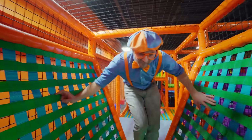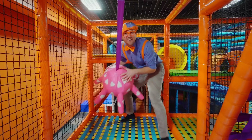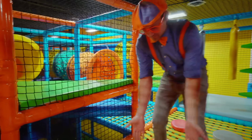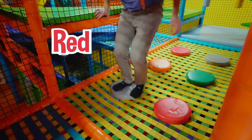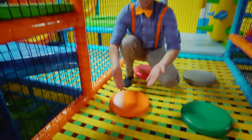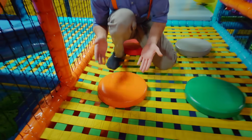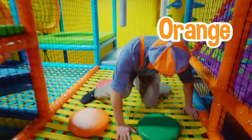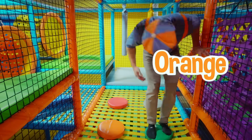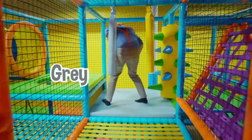Whoa! Come on! Here it comes! Whoa! Oh, here we go. Whee! Oh, okay, come on. Whoa. All right. Let's say the colors. Red, gray, green. Oh, wait a second. I just said green. This isn't the color green. What color is this? Yeah, this is the color orange. But hey, look over here. I'm so silly. This is the color green. Let's try that again. Ready? Orange, green, red, gray. Good job. Whoa.